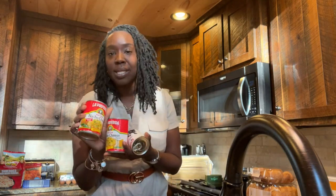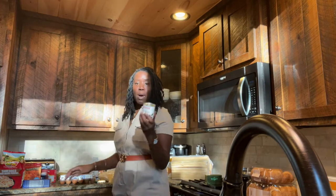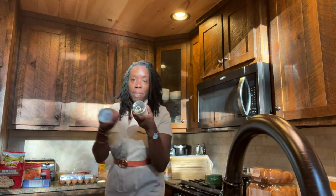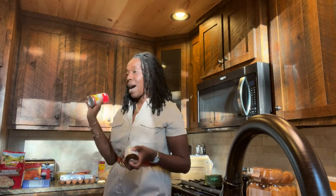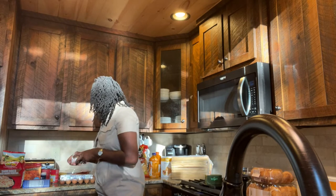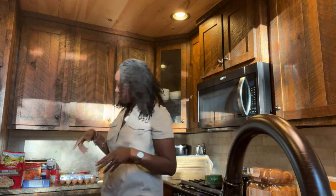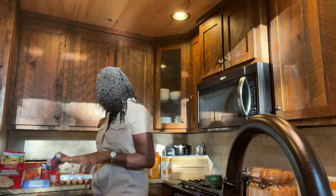Got two cans of nacho cheese, a small can of black beans, and I really was so happy to find the pop up top because I couldn't remember if the house already came with a can opener, so that was good. Grab some salt and pepper.